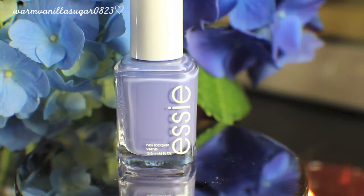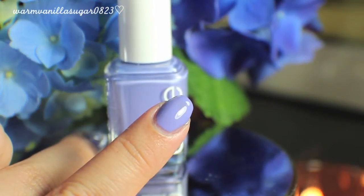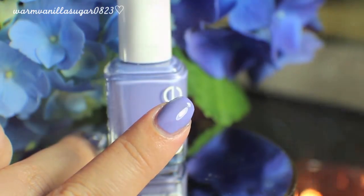This one is called Boxer Shorts and is a slightly more purpley toned blue, but it's still a blue. It's a little bit darker than Lapis of Luxury. It's a cream finish as well, and it looks really nice on the nail. The formula for this is great. It's opaque in 2 coats.